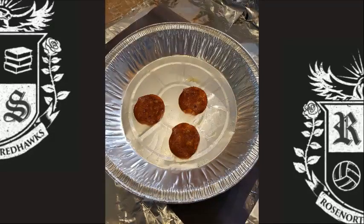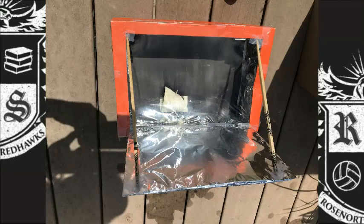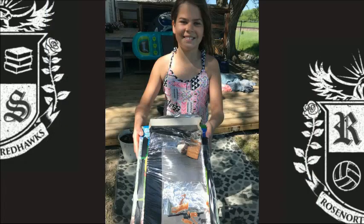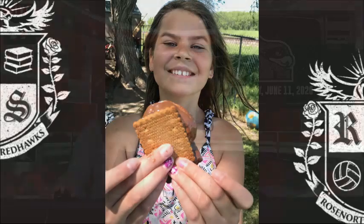When contemplating what food would be best to cook, of course Levi Deacon chose to fry some pepperoni to devour later. Willow Murray, Nadia Cruz, and Kaylee Siemens chose to cook up some s'mores. The 30 degrees Celsius sure helped, but the wind blew Kaylee's oven over and scrambled her s'mores. Other students successfully fried eggs and baked chocolate chip cookies. In this last video, you will see that Rayya managed to make solar nachos that were out of this world. Her oven reached a temperature of 60 degrees Celsius.